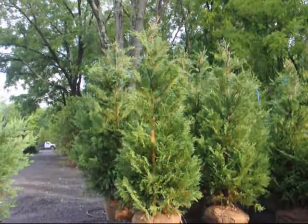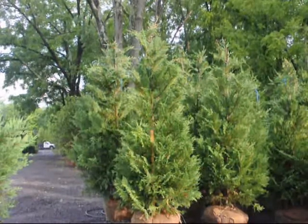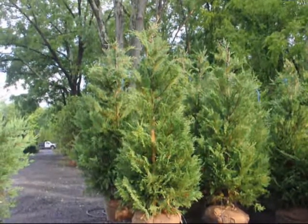The Leyland Cypress is a very fast growing tree. It's great for screens, breaks, wind breaks, and hedges. It gives good privacy and blockage of noise from road traffic.